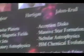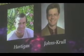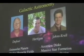Well, you've probably heard this 10 times already. Welcome to Rice University in Houston, Texas. These are the three musketeers of astronomy in the department: Chris Johns-Krull, Pat Hardigan, and myself, Reggie Dufour.